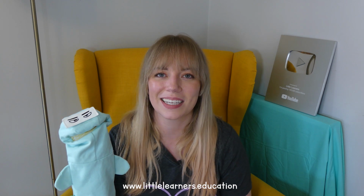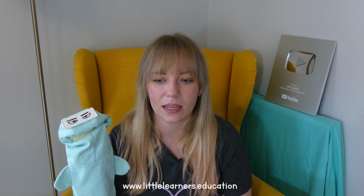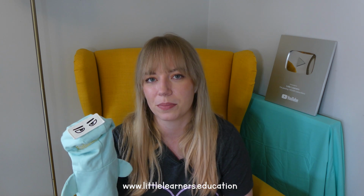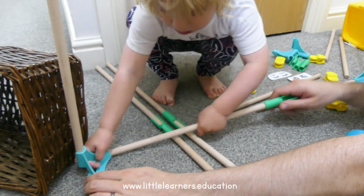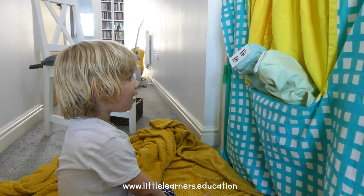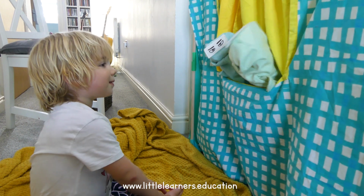I'm using the puppet theatre or fort that came with the Lovevery Storyteller Play Kit. The great thing about this is that it has lots of different configurations and you can do it with your child. Your child can build up their fine and gross motor skills so that eventually they can start building this themselves as well.